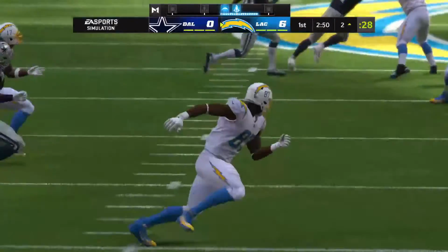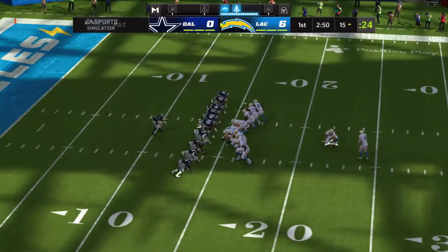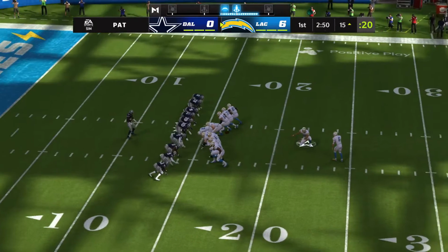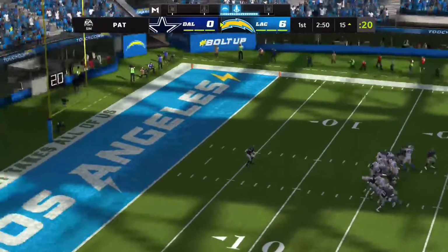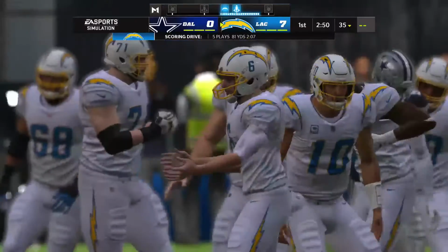For a big tight end, he can sure move like a slot receiver when he gets a head of steam going. And as a defensive back, you've got a big decision to make when he's moving like that. Extra point good by Hopkins. And it's now a 7-0 game.